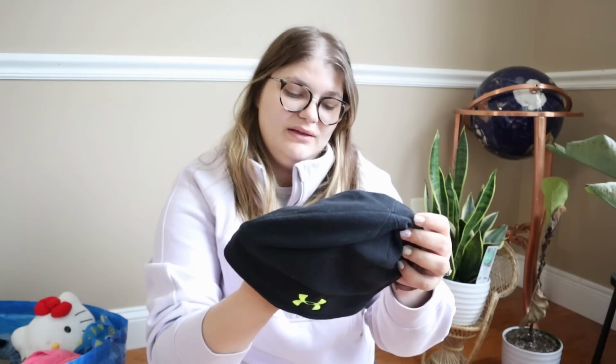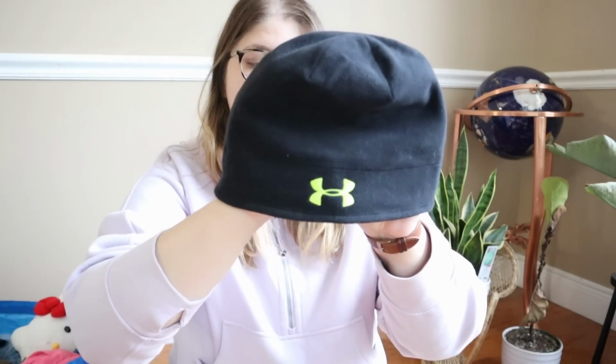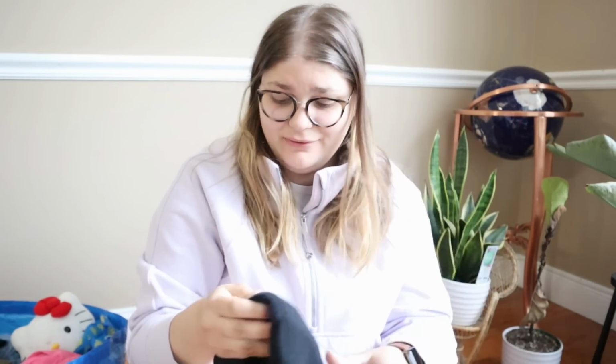Then we have this little Under Armour hat. It's more like a skull cap running hat. On the back it says Storm. These actually have done pretty well for me traditionally. I'm thinking for this I'll probably be able to sell it right around 15 bucks.